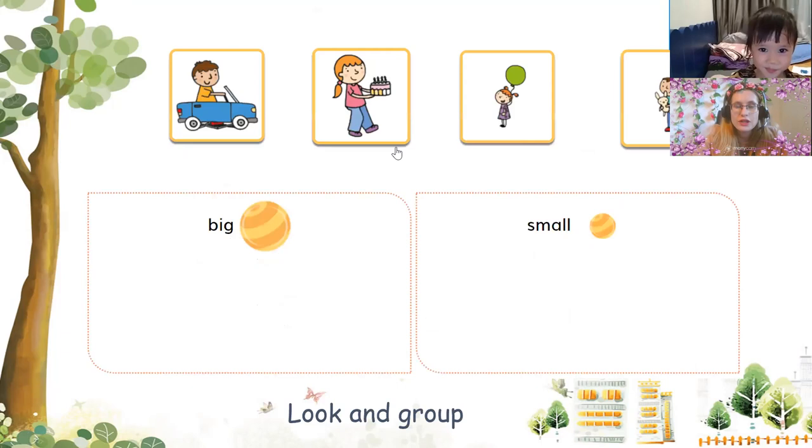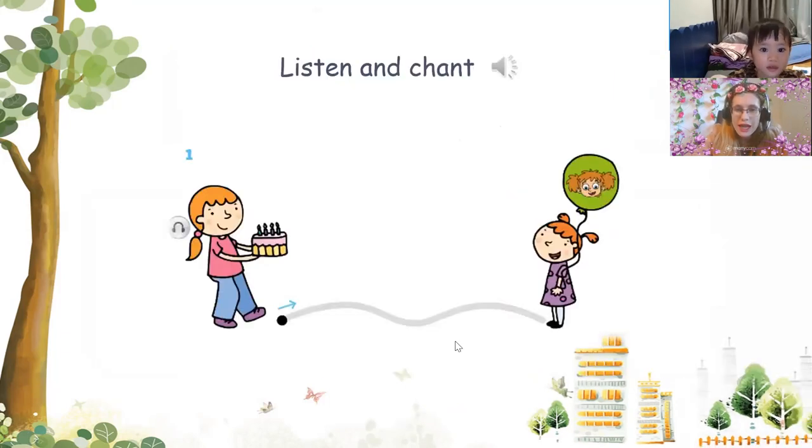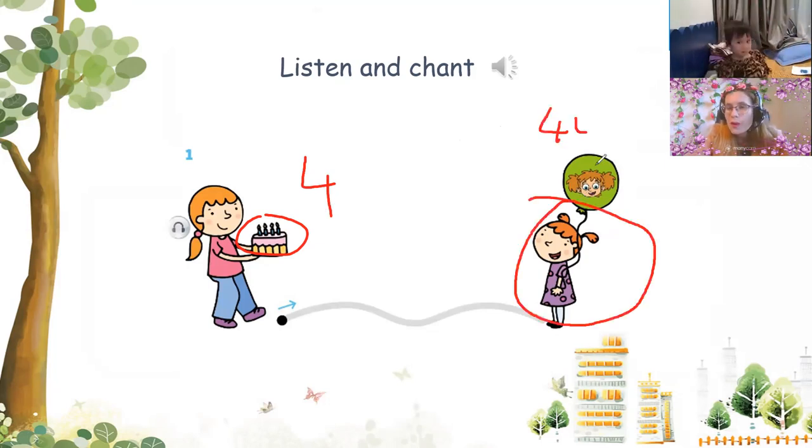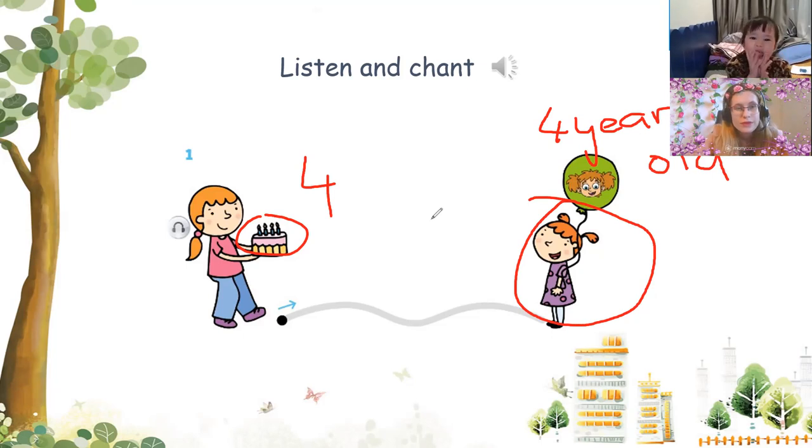Okay, very good. How many candles do they have on the cake? One, two, three. Number four. Four, yes, four candles on a cake. Wow, so little sister is 4 years old. How about you? How old are you? I'm 4 years old. Oh, you're also 4 years old.